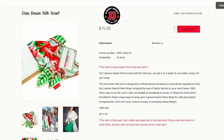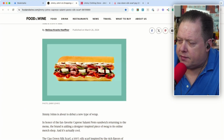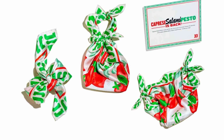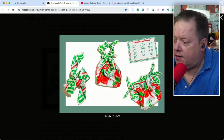The scarf is 100% silk. It's very expensive. It's $75. This is just a picture of the sandwich. They don't have a photo of the scarf unfolded, so you don't really know what it looks like. It's got images of Roma tomatoes and a green and white color scheme, but you can't see it.